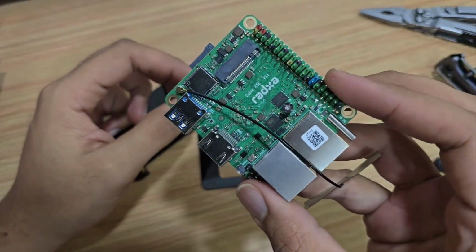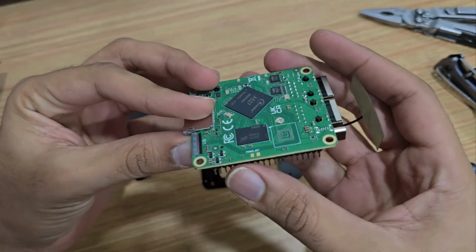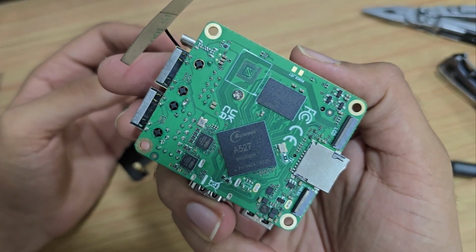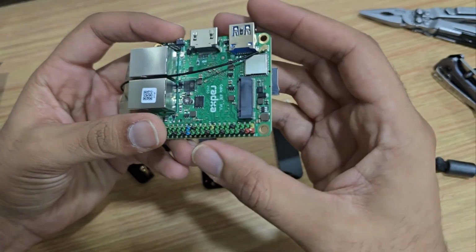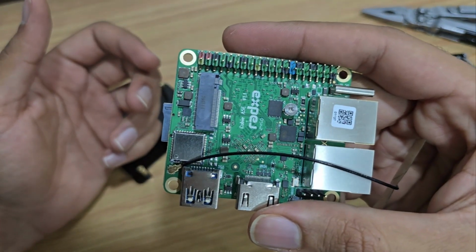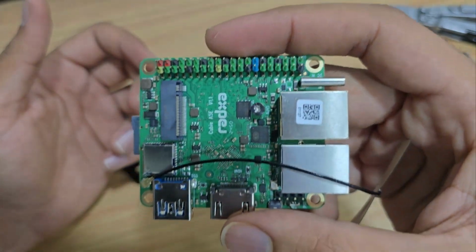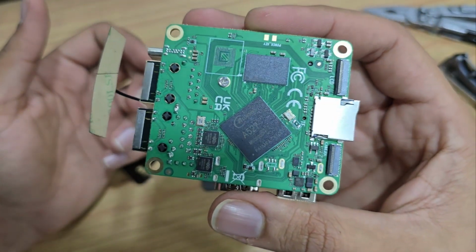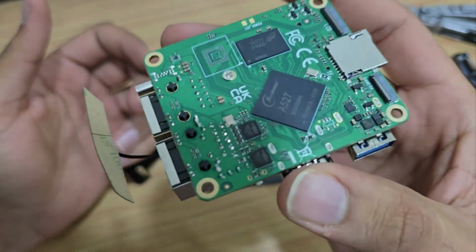Also, this has the pins that you see on the top, on the right hand side. Those are called GPIO pins, general purpose input output pins, and you can use these pins with your various projects, like connecting different kinds of sensors, such as a fingerprint sensor or a motion sensor. Another connector it has on the back side is an LCD connector and a camera connector. That you can also buy off Radxa's site.